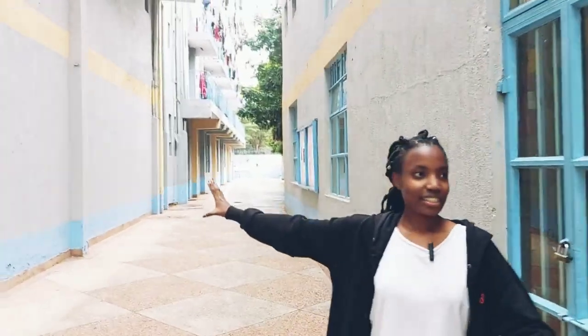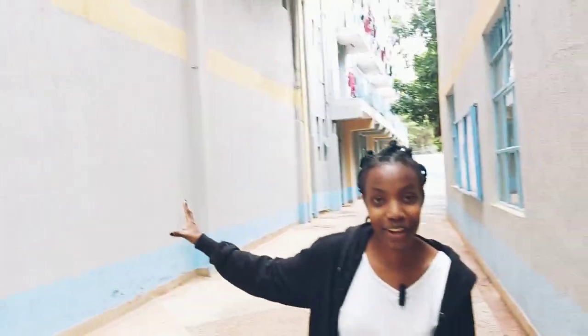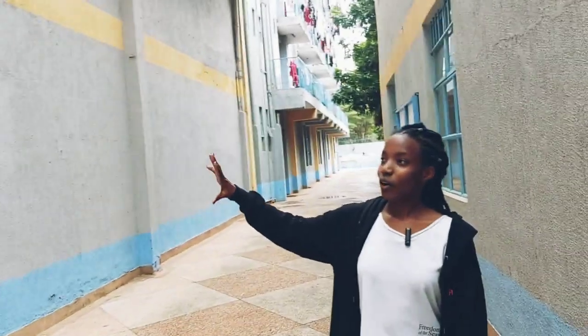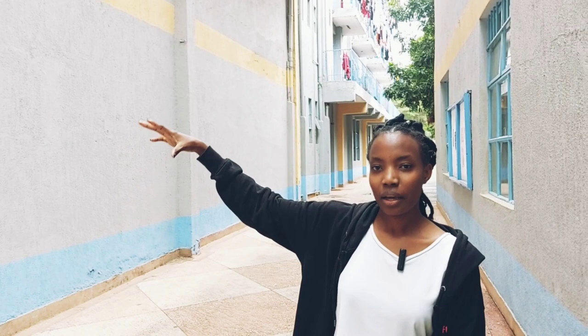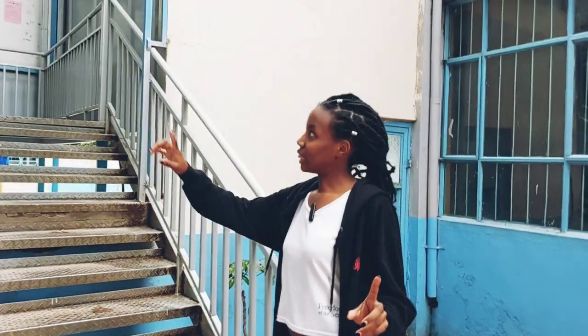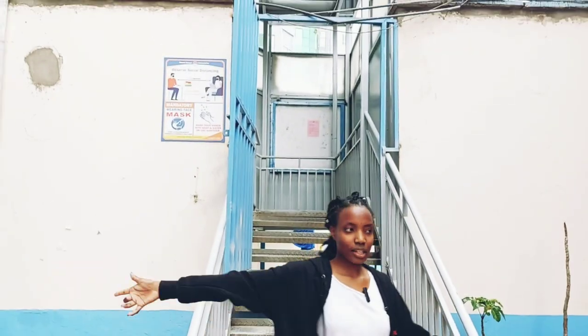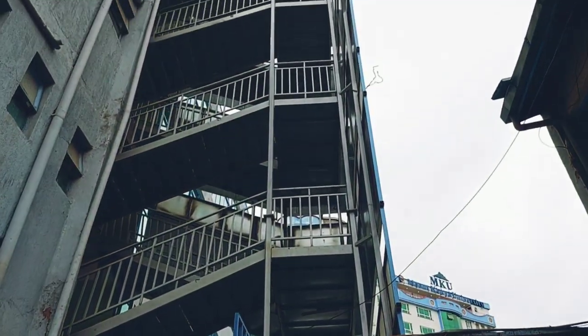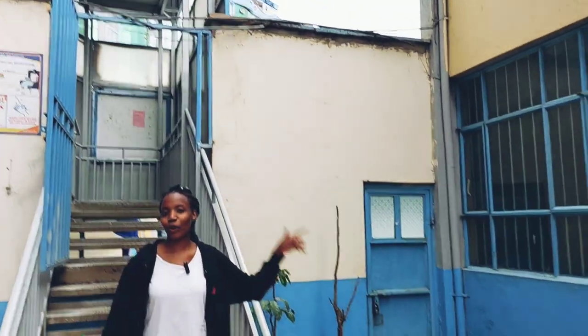This right here is the ladies' hostel. We have three blocks. We have block A, B, and then we have the one right at the far end. So, come with me. This is block C. The one on my right is block A. And then we have the main hall. This is where they always take their meals. After the main hall, we have block.